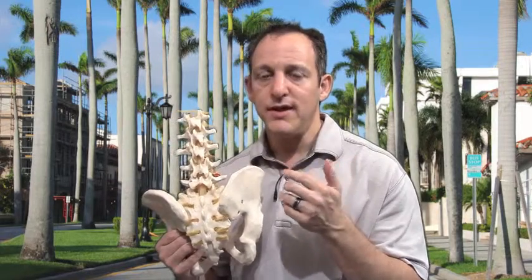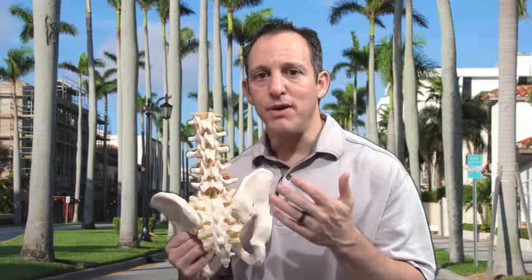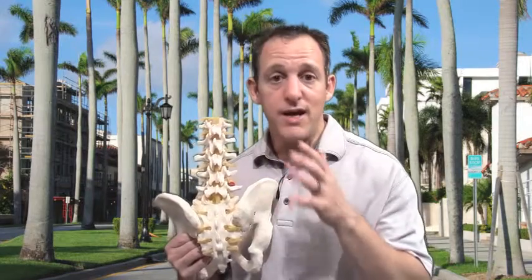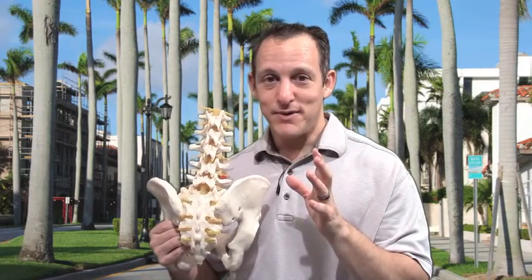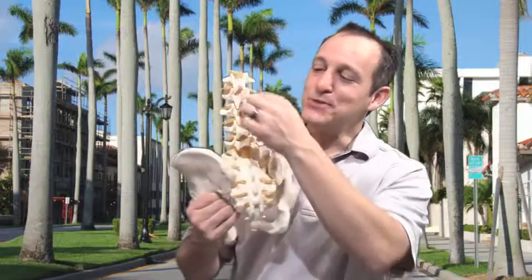Now this procedure, I call it radiofrequency ablation. It's also called other things like medial branch ablation, medial branch neurotomy, radiofrequency neurotomy, rhizotomy. Whatever the name for it is, it's the same thing. Okay? Now, it does not involve radio, FM, AM, any of that. It's totally different. Okay? So here's the back of the spine.